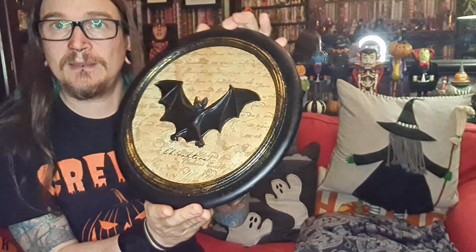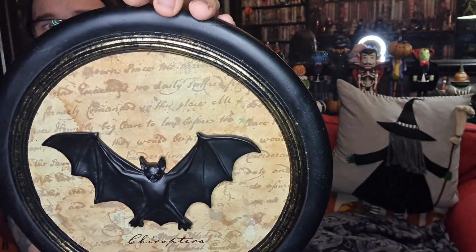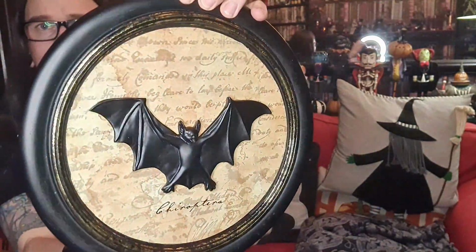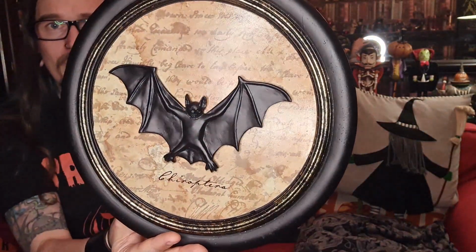We got a framed circular back piece, which was really nice. So this was $5.99, and it's probably more of a painted plaster. Really like the stained artwork, the paper, but the text behind it makes it look like it's an old curio piece.